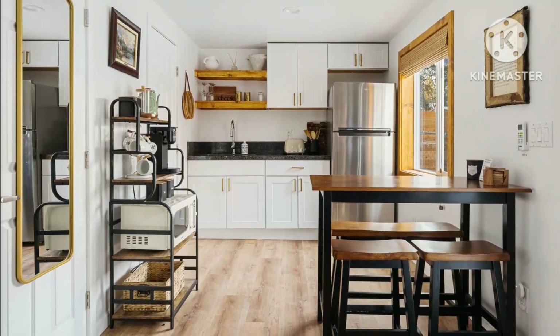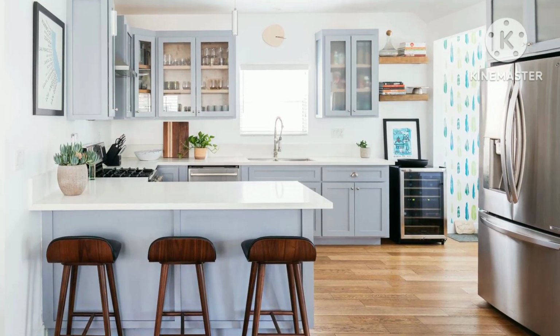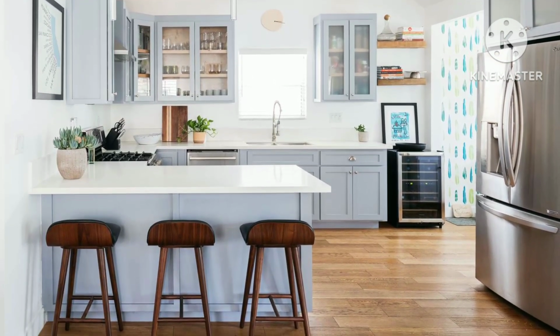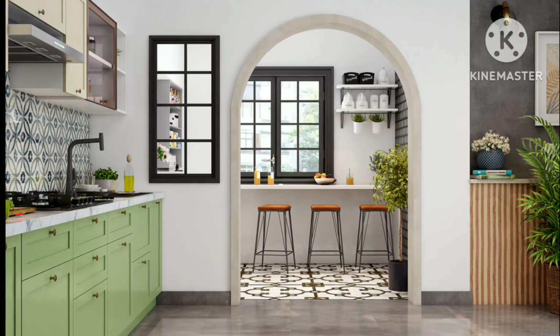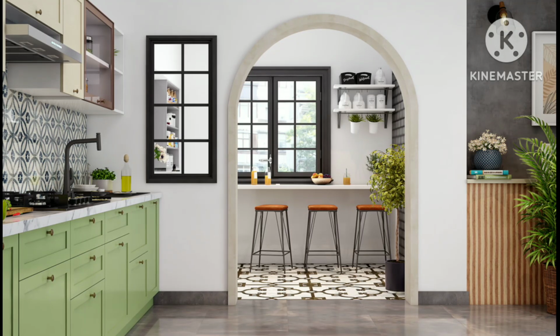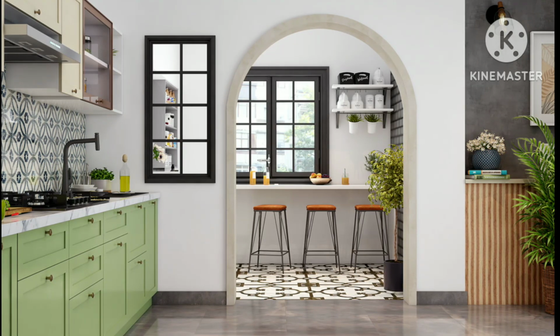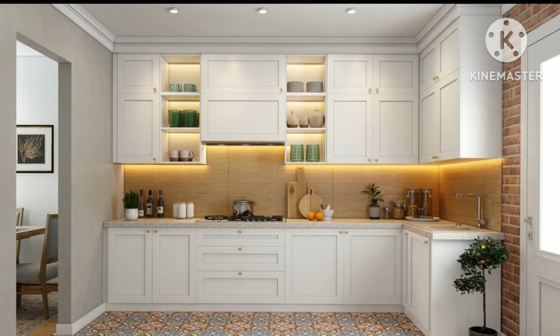5. Lighting. Ensure good lighting for cooking areas. Use a mix of ambient, task and accent lighting for a well-lit and inviting kitchen. 6. Color scheme. Choose a color scheme that reflects your style and creates a pleasant atmosphere. Consider light colors for small kitchens and bold colors for larger spaces.